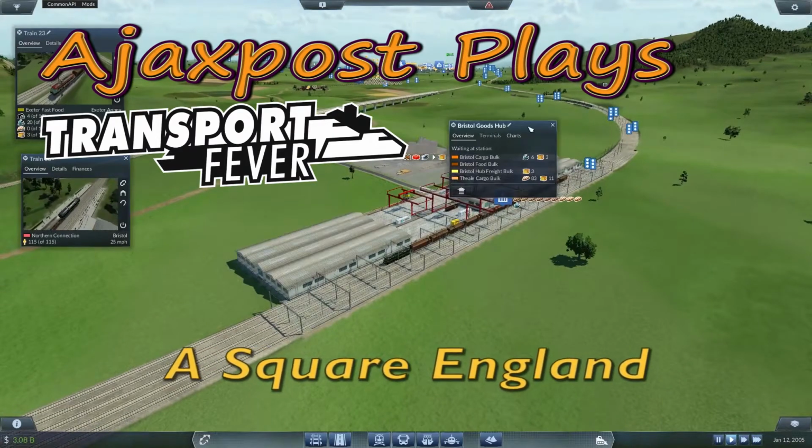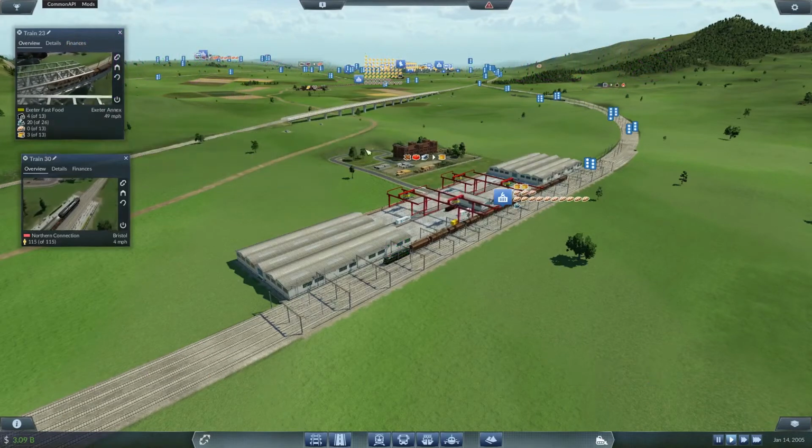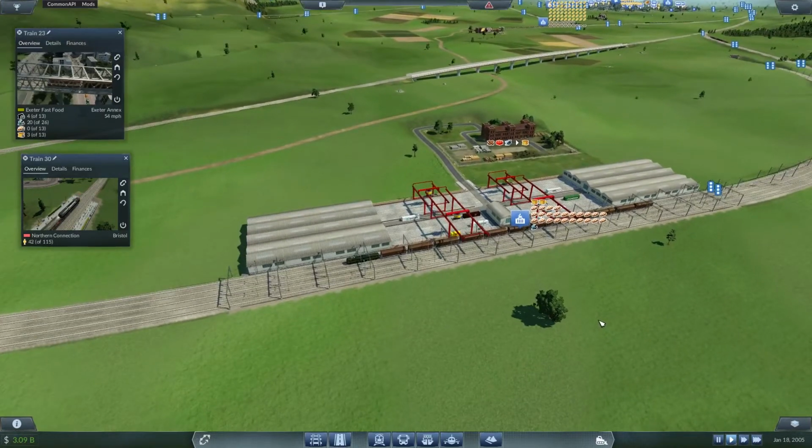Is that what I've called it? Goods hub. Yeah, because it's a goods factory providing goods from planks and plastic and steel and stuff. Well, no other stuff, just those three things really. Which is where we kind of left off at the end of the last episode, and we're going to be working more on this.